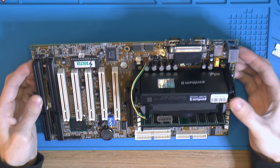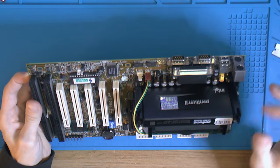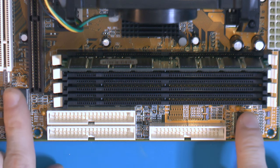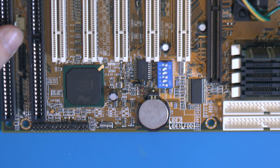And for the motherboard, I actually bought some uprated caps here. These are 1500 microfarads, I bought 1800. Some tantalums over here and here. There are a total of four, I think, on the whole motherboard. There's one over here, and I do really hate them.